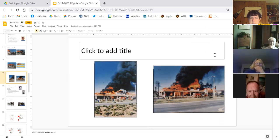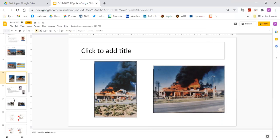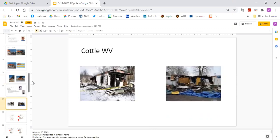All righty. So the next one. And I've got a bunch of these. I'm not planning on going through all of them because I know we don't want to be here all night, but some of these are really different.